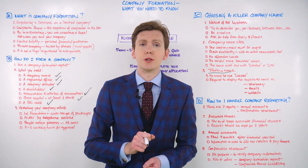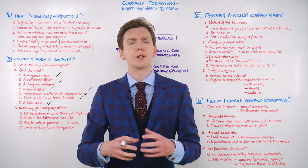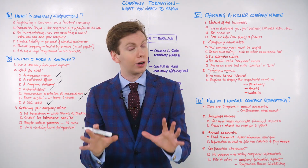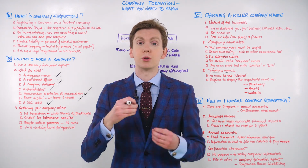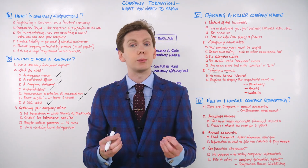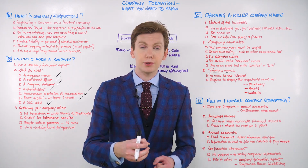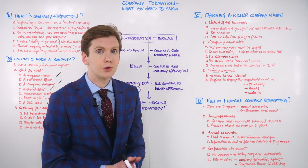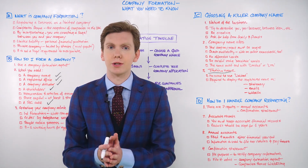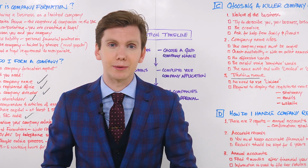Okay, let's imagine you have now set up your limited company. You will now have to think about what is known as company reporting. Owning a startup can be a whole lot of fun, but it also means you'll be responsible for some reporting. And if you choose to incorporate your new business as a limited company, you'll be expected to file annual accounts which will accurately report your business income, expenditure, liabilities, and assets. You'll also be required to file what's called an annual confirmation statement.